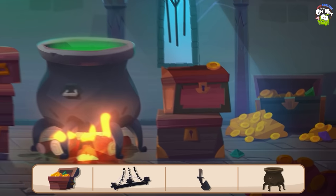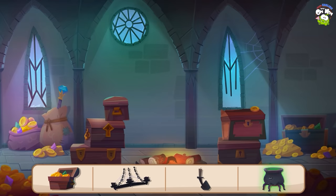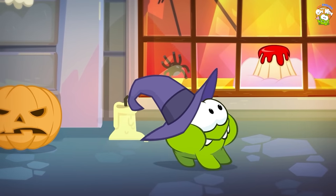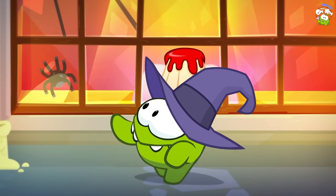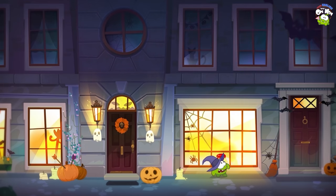I can see this one. Yep. It's right in the middle, over the fire. I wonder what's cooking. Whatever it is, I think Om Nom is having some. Om Nom, look. It's the jelly. Wow, pudding, yay. Uh-oh, it's midnight. You know what that means. All the lights are going out.